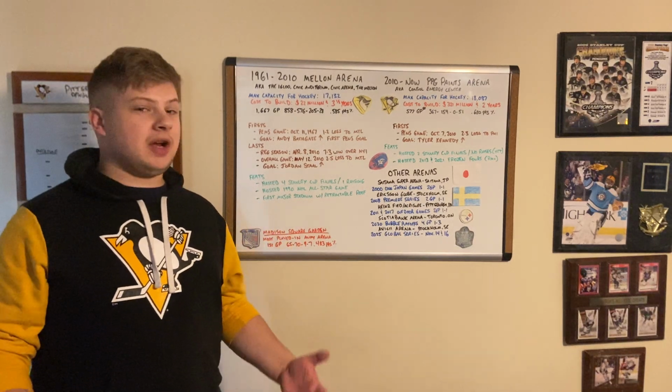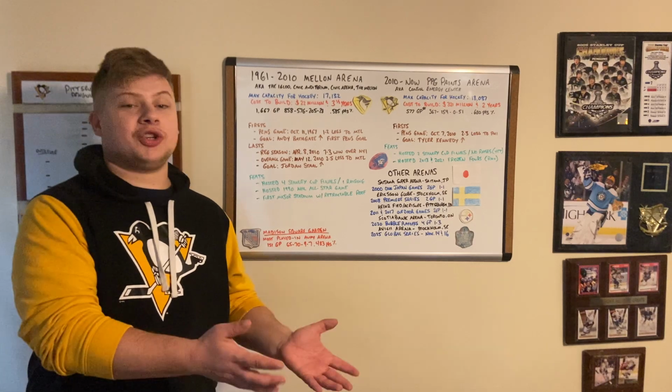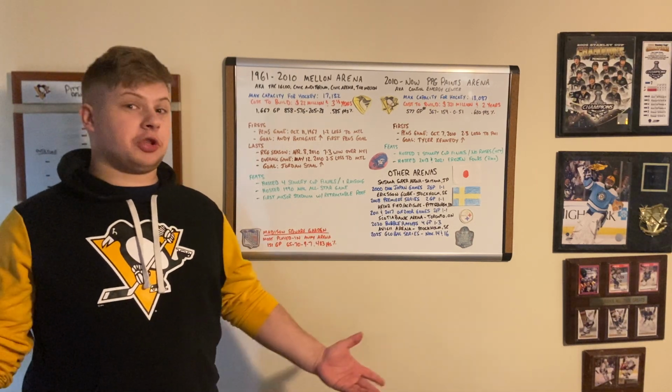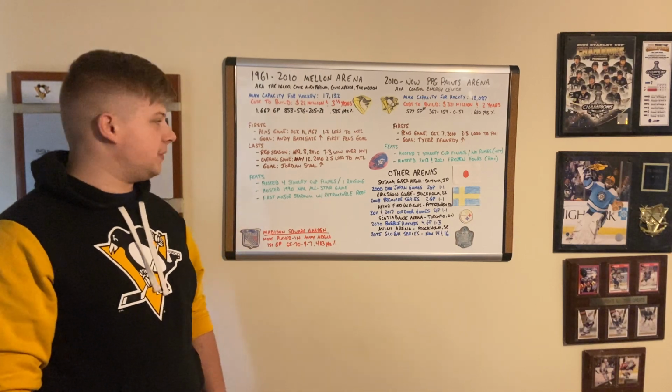So Mellon Arena now is, of course, well, what remains of it, the former site of it, is across from PPG Paints Arena. Off to the side, it's a parking lot now. I've parked there many times for events. That's also where the big screen is for playoff games, Mario's big screen.